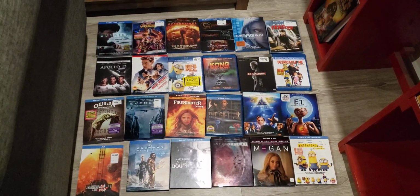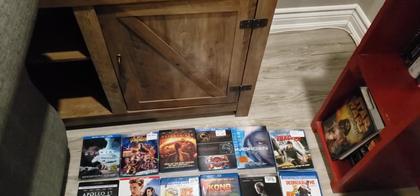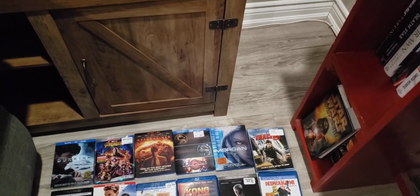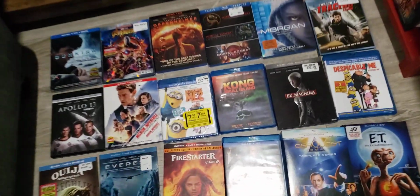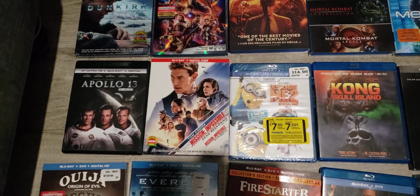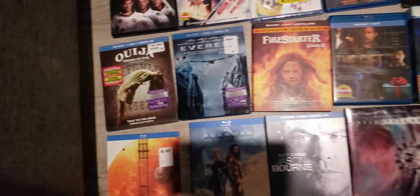So here's the first picture. So, you have Dunkirk and Avengers Infinity War, Oppenheimer, the Mortal Kombat trilogy, Morgan, Tracers, one of the recent Taylor Lautner movies, Despicable Me. And of course, rather than naming them all, you can see them all here. Of course, I bought the DVD because I couldn't get the Blu-ray to work reliably. I've been having trouble with that.